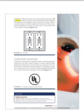A GFI is designed to detect currents of a few milliamperes and trip a breaker at the receptacle or at the breaker panel to avoid a shock hazard. When it is working properly, a GFI has a green light that turns red when it trips. Once the appliance is removed from the socket, it can be reset with a reset button on the panel.